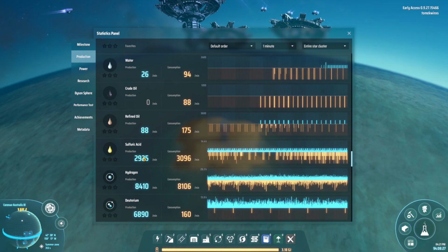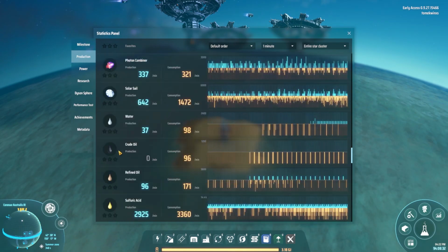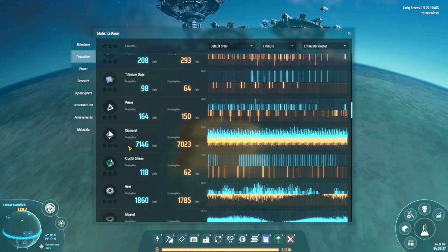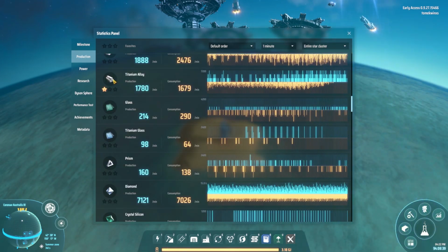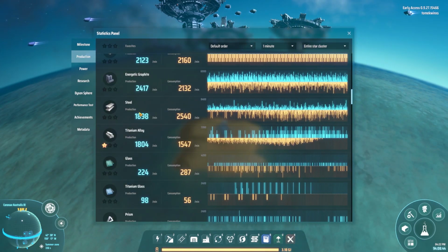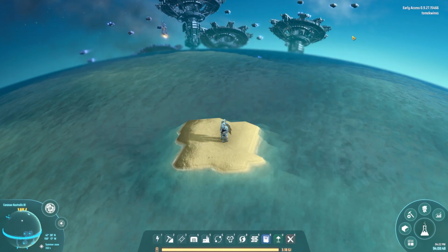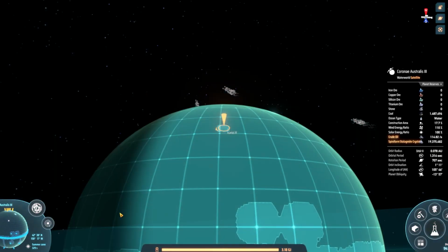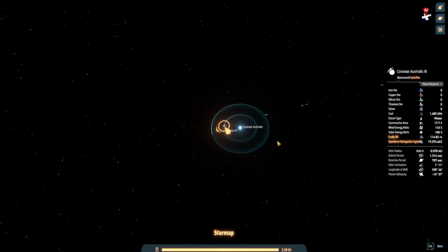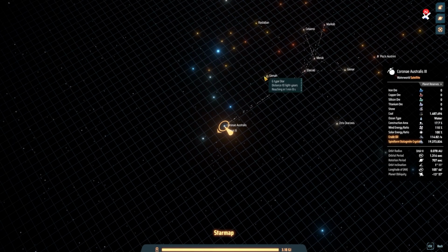Yeah, take a look at that. This is really important because sulfuric acid goes into titanium alloy, and titanium alloy goes into our deuteron fuel rods. And we have to address that right away. That's super important. So let's work on improving our sulfuric acid. So I think we're going to go look for a new star system for this, and we're going to find some sulfuric acid. Hopefully that is nearby.